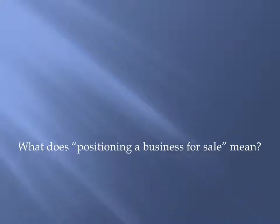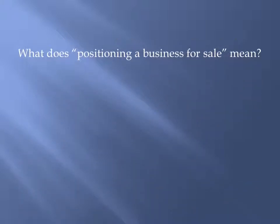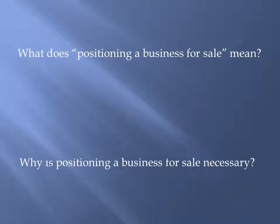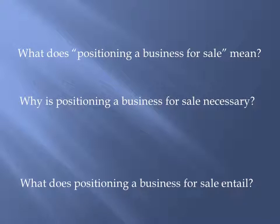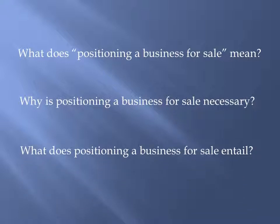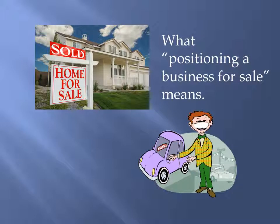First, we're going to talk about what positioning a business for sale means. Then we're going to look at why positioning a business for sale is necessary, and finally, what positioning a business for sale entails. The first thing we're going to talk about is what positioning a business for sale means.